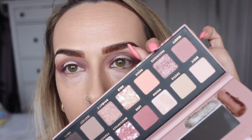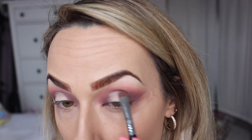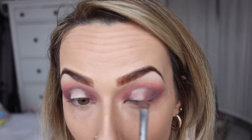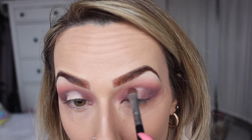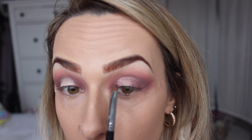I think I'm going to take this shade here, Passionate, which is this kind of shimmery shade. And I'm just going to put that on the outer portion of the middle section. Just either side here. Oh my god, that color is gorgeous. And just kind of over the top. Oh my god, it's so pretty. This palette's actually one of the prettiest palettes I've used from Catrice. I think this is my favorite palette I've ever used from Catrice. I am very impressed with this, and I don't say that about very many drugstore palettes.